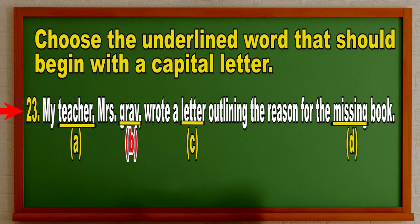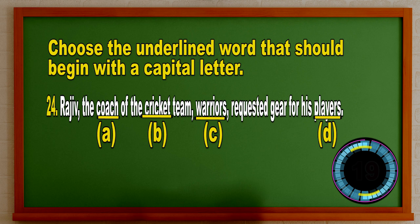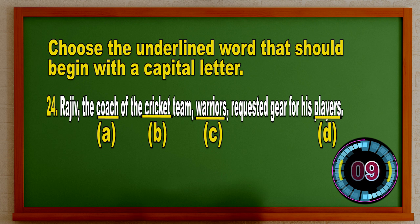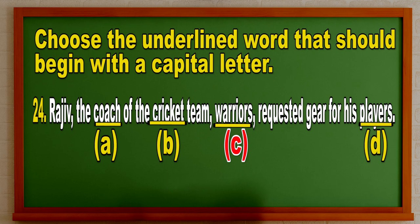24. Rajiv, the coach of the cricket team, Warriors, requested gear for his players. A to D, again, is asking us to choose the word that should have a capital letter. It would definitely be C, since Warriors refers to the name of the cricket team, a proper noun that should have begun with a capital W. So let's move on.